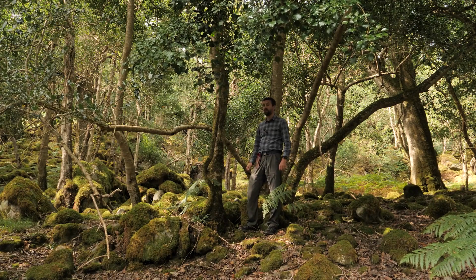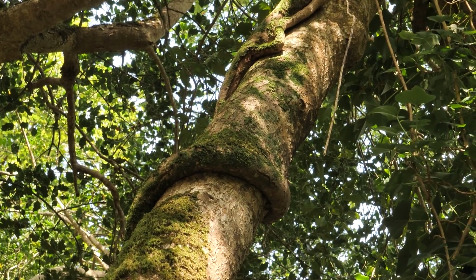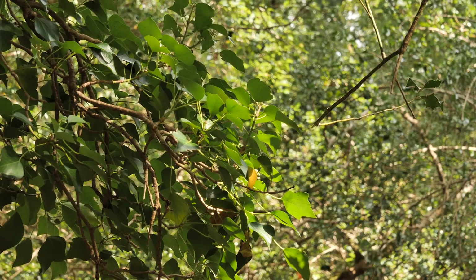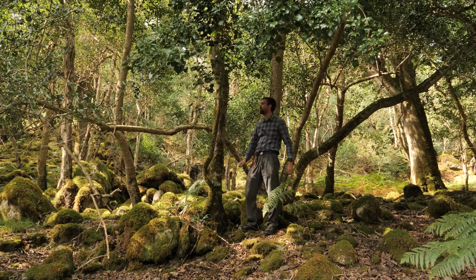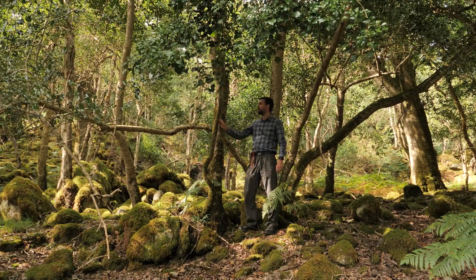No self-respecting rainforest would be worthy of a name without its lianas, and this is ours. This is Hedera hibernica, the Atlantic ivy. This is found across the islands, but as you move west towards the Atlantic and into the temperate rainforests, it grows much more commonly and much more luxuriantly.